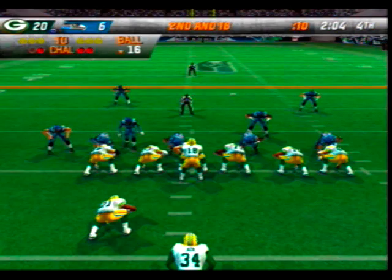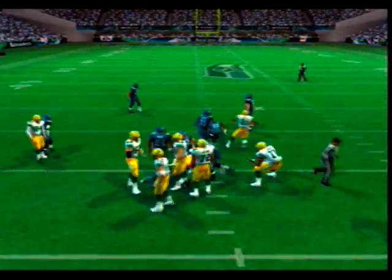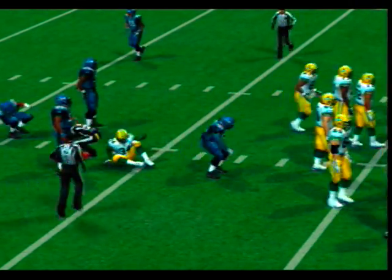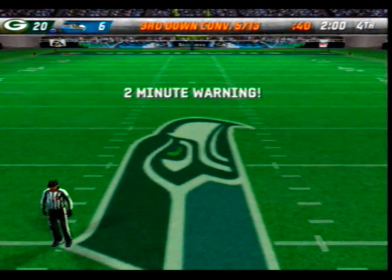The Seahawks come out in a 4-3. They give it to the halfback. This one will be spotted at the 20-yard line. He was in on that stop, but what more can you say about this guy? He's just having a tremendous game.